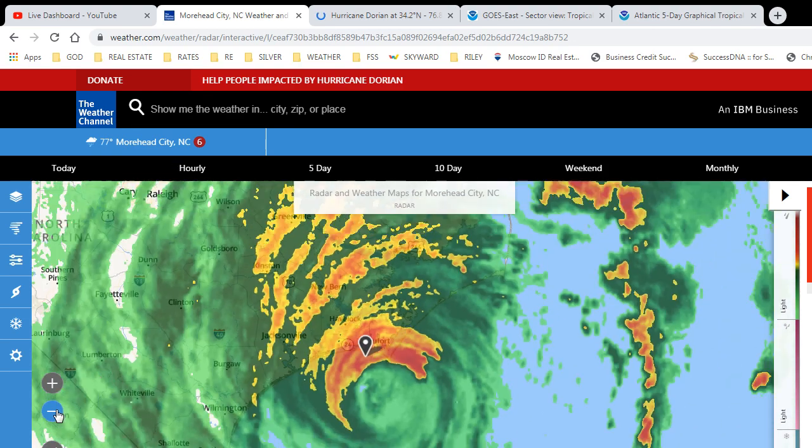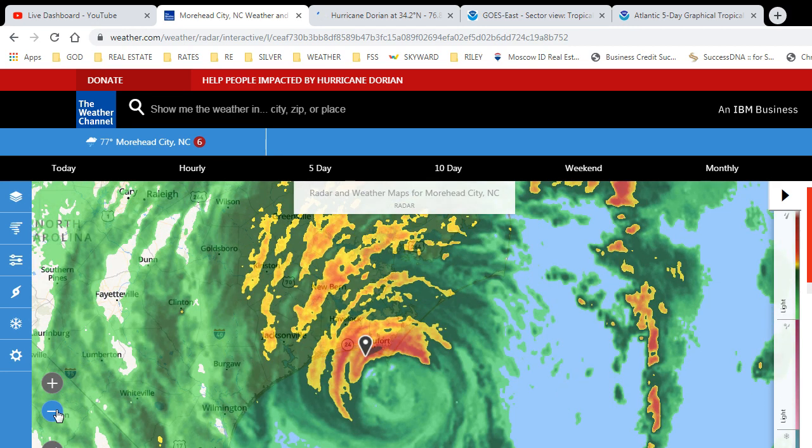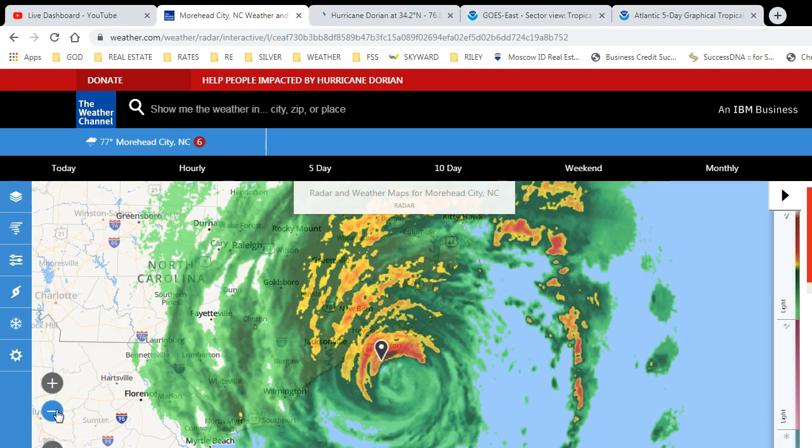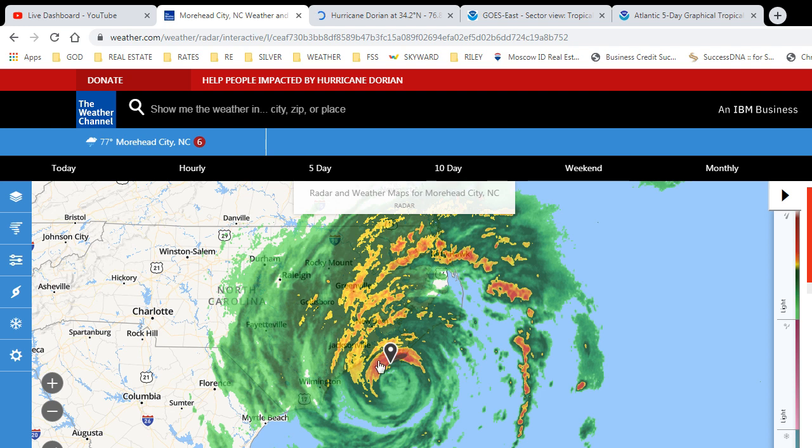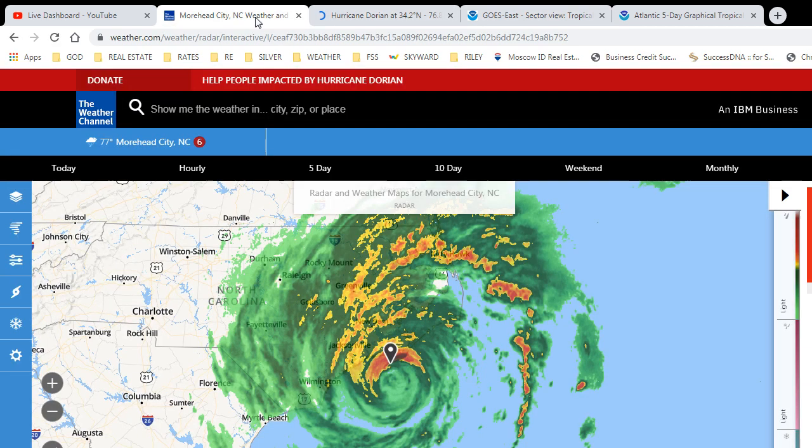Zoom out a little bit. You can't really see. See where most of the energy is right now. It's on the north and a little bit on the northeast side. Is this thing loaded? No, it has not. So we'll wait on that one to load.